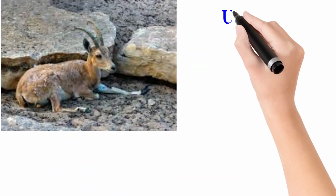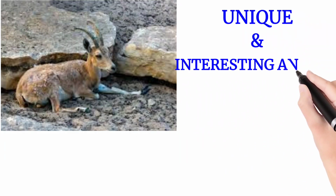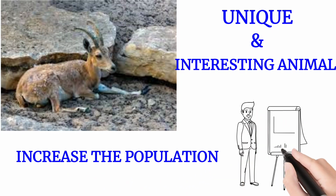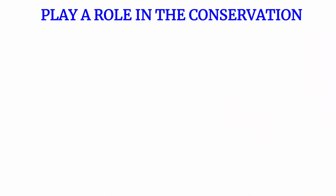The Gazelle Mountain Goat is a unique and interesting animal. The success of conservation efforts to increase the population of this goat is good news for the environment. We can all play a role in the conservation of the Gazelle Mountain Goat.